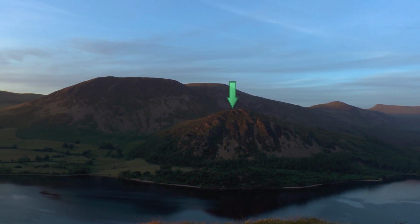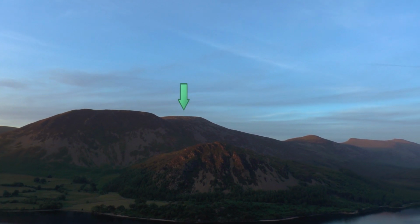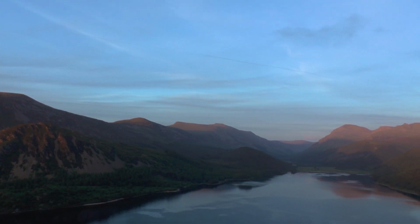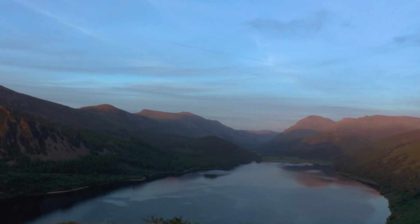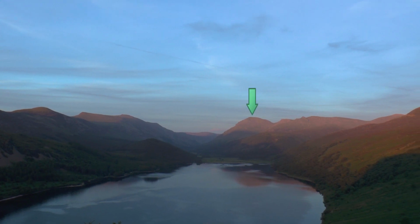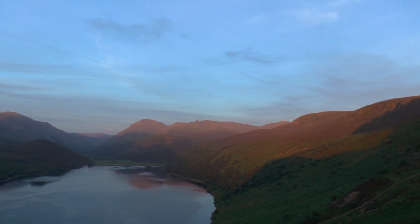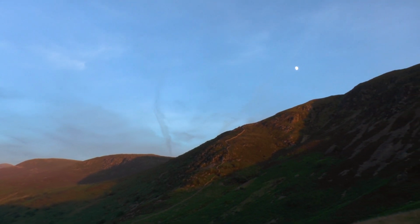Over there you got Bonus Knot and behind it Herdus. Next to that is Great Bone. Then Starling Dodd. Red Pike. High Style. High Crag. Haystacks. Probably too far away to see Haystacks, but it's right at the top of the valley. And dominating the head of the valley is Pillar. Illuminated by the last rays of sunshine. And the moon's come out.